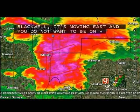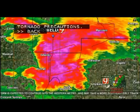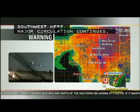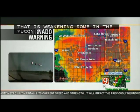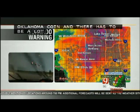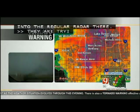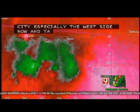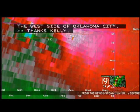All right, back home, just to our southwest here, major circulation continues. There's still a circulation. It's weakened some, but it's in the Yukon area and to the south. This whole storm is moving on up to parts of southwest Oklahoma County, and there's got to be a lot of rain and hail. I see a lot of heavy rain going on to the north. Would you pop me in the regular radar here? Gary, also, they are telling people to exit I-40 in Oklahoma City, especially the west side, now, and take shelter if they have to. Get off of I-40, folks, if you're on the west side of Oklahoma City. Okay, thanks, Kelly. This circulation is still out there, a little south of the Yukon area, and we have Hank, Val, Bobby and David all in that location.